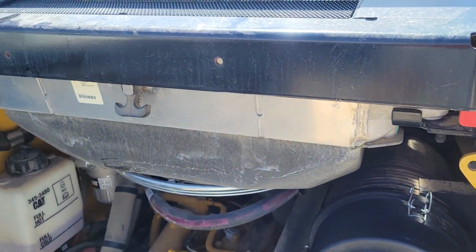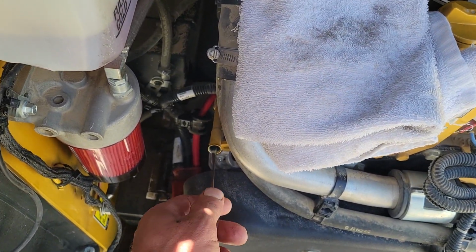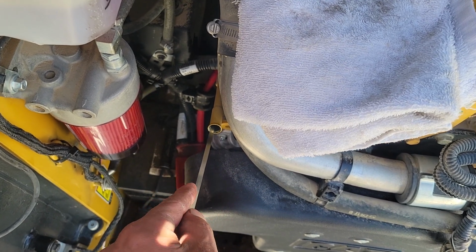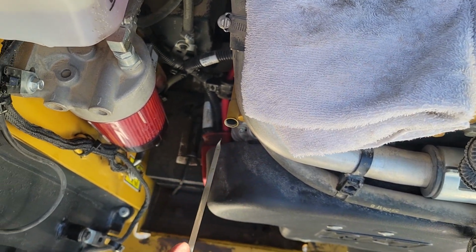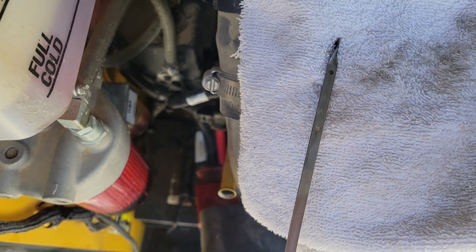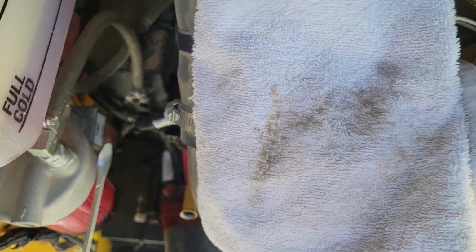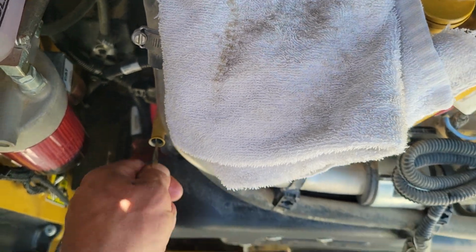So, different animal, but it's a little diesel engine. I think it's a 76 horsepower diesel. Just did the full service. You're probably not even going to see the oil. You're going to think I don't even have oil in it. There, you can barely see it. So that's the oil in this. I just changed the oil, and it's like it just came out of the bottle.